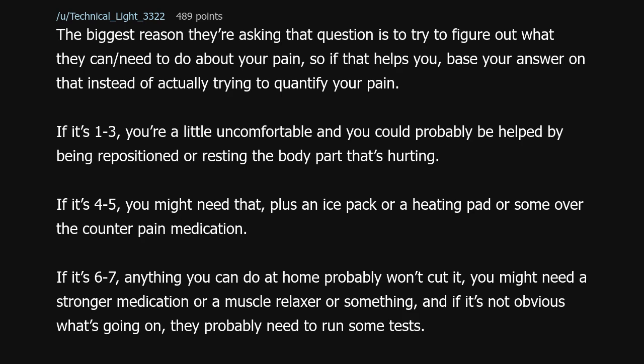If it's 1 to 3, you're a little uncomfortable and you could probably be helped by being repositioned or resting the body part that's hurting. If it's 4 to 5, you might need that, plus an ice pack or a heating pad or some over-the-counter pain medication. If it's 6 to 7, anything you can do at home probably won't cut it. You might need a stronger medication or a muscle relaxer or something. And if it's not obvious what's going on, they probably need to run some tests.